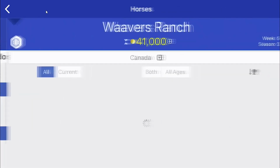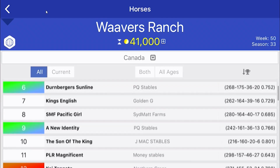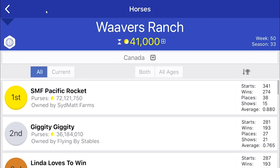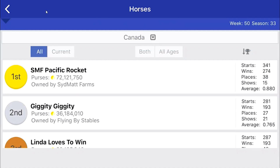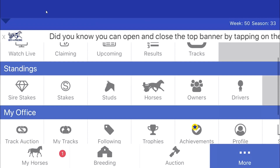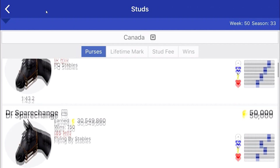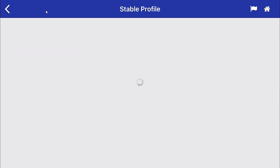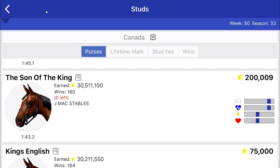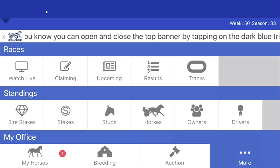Let's go ahead and just go to horses. You can obviously acquire different horses. You see their stats and whatnot. Now, of course, I don't have money for this. You see the best ranked horses. If you go to, let's see, studs, what's in here? Studs, see the interface of how they look. It's a lot of information. I'm not going to go through all of it. Let's actually just watch a race.